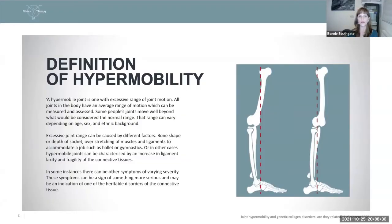So first of all, what is hypermobility? A hypermobile joint is one that has an excessive range of joint motion. Every joint in your body has an average range of motion, which most people have, and that can be measured and assessed. But some people's joints move way beyond what would be considered the normal range, and that range can really vary. Children are more mobile, and females are more mobile than males, so we take that into account.